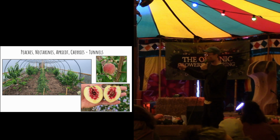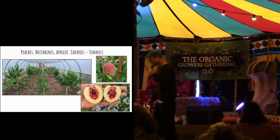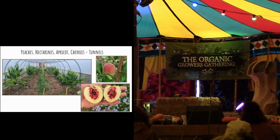These are on St. Julian A, which is probably a little too vigorous. But you can go Pixie, I guess, or VVA is a new rootstock. But plenty of people have been doing this on St. Julian A, and you just have to keep on top of the pruning and the training. These are on like half standard. Peaches and nectarines are very vigorous; they put on a lot of growth.